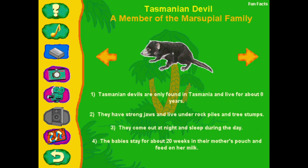Tasmanian devil, a member of the marsupial family. Tasmanian devils are found only in Tasmania and live for about 8 years. They have strong jaws and live under rock piles and tree stumps. They come out at night and sleep during the day. The babies stay for about 20 weeks in their mother's pouch and feed on her milk.